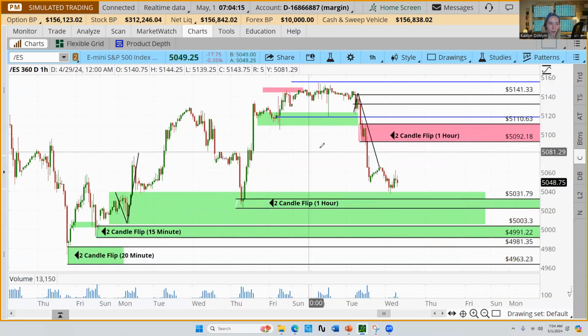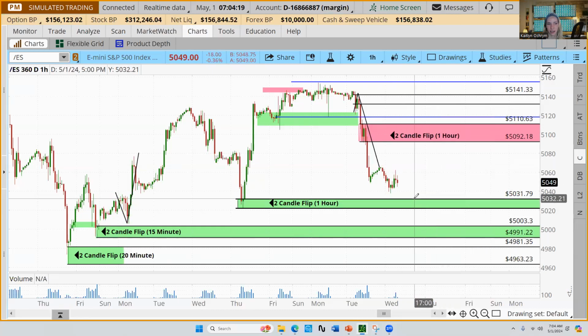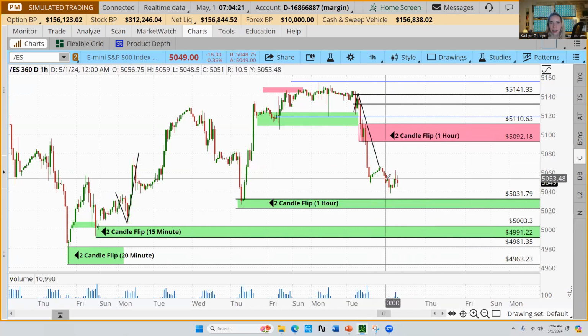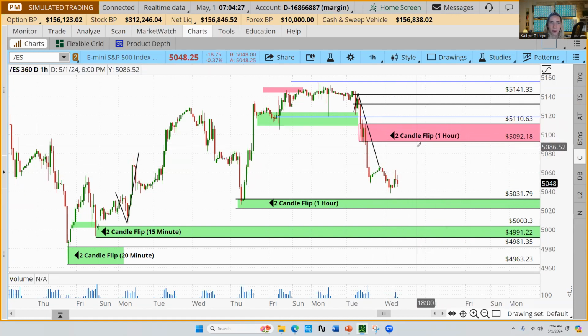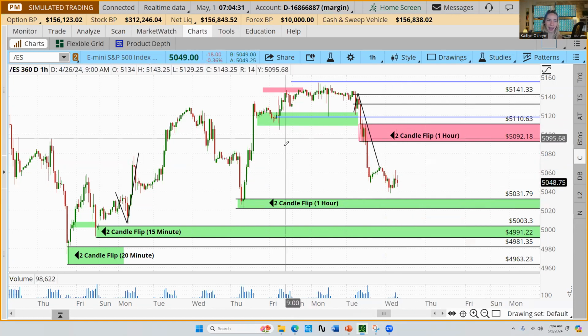Again, we're in a pretty strong wick area on the daily time frame, which means looking to go short may simply lead to more stop outs, more frustration. Really, we want to wait for those short trades when we break above resistance. We haven't really had that quite yet.